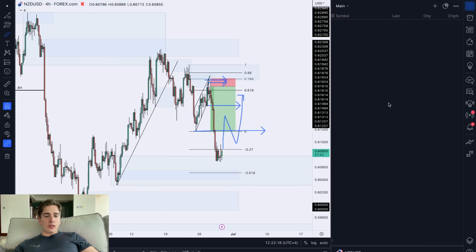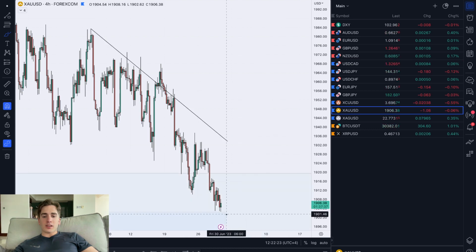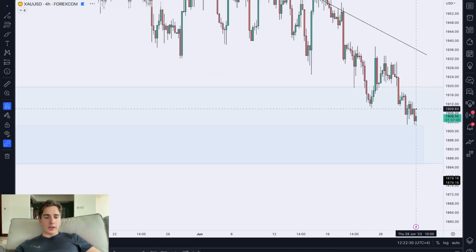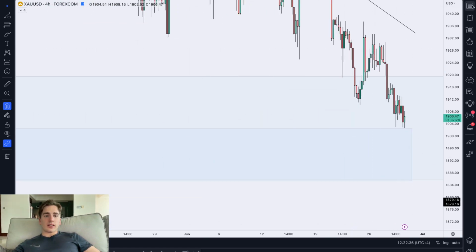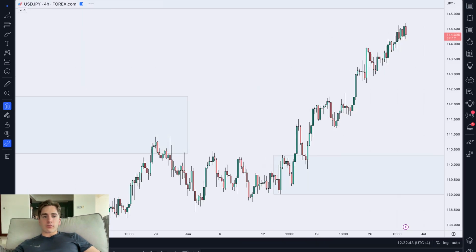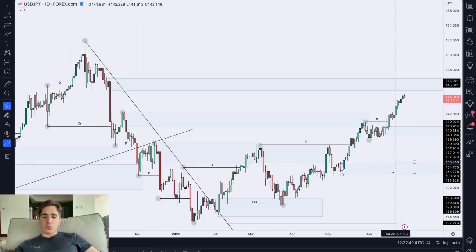So that's Kiwi Dollar. Then last of all, gold, because gold has been moving down in towards our area of demand. Just missed it, I guess, by merely a few pips. So at the moment, just waiting for gold to hit this area of demand, to then look for those lower time frame potential buys once again. So that's that. Last of all, Dollar Yen, still looking for further upside from Dollar Yen, back up in towards this supply zone. From here, I will be looking for a potential short.